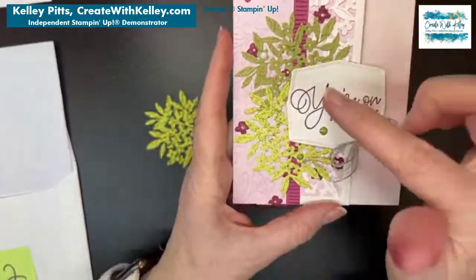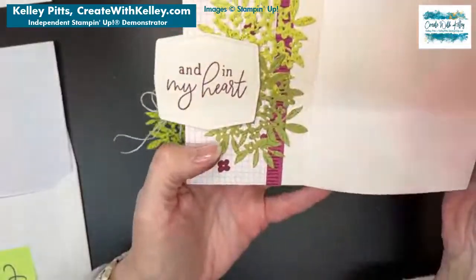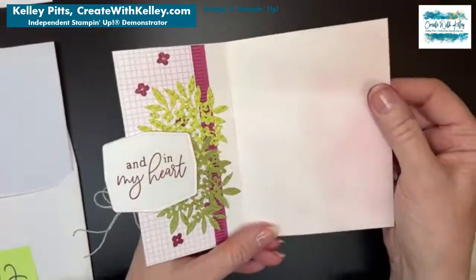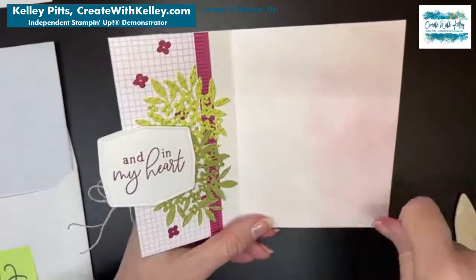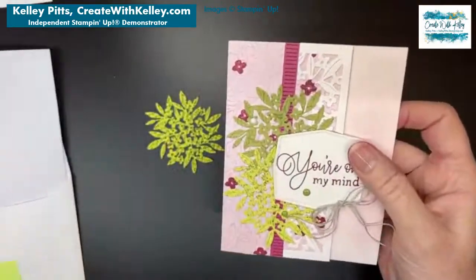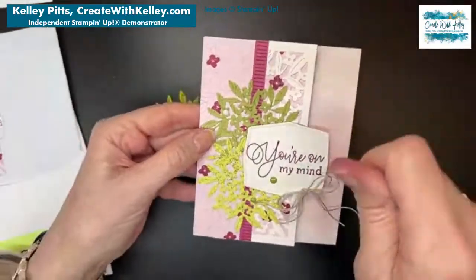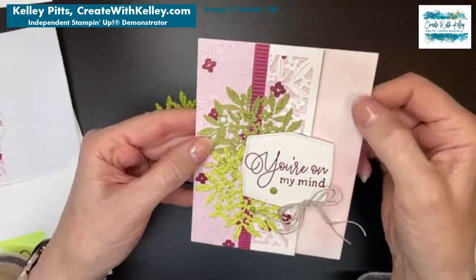Okay. So we did this label, and then we did the "You're on my mind and in my heart." How sweet is that for a card? And then I just took mine again. I don't do a lot of white on white. So instead of leaving that white, I used my blending brush and made that bubble bath over there.